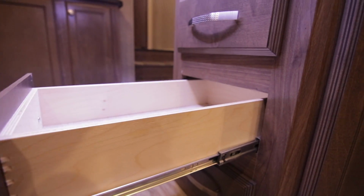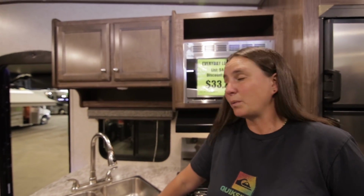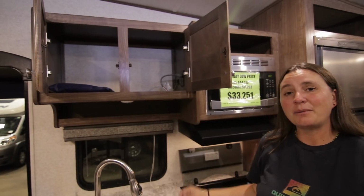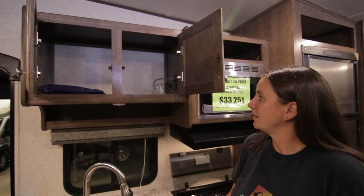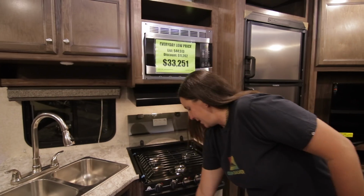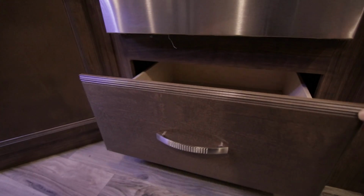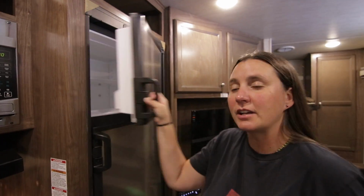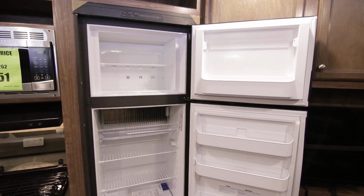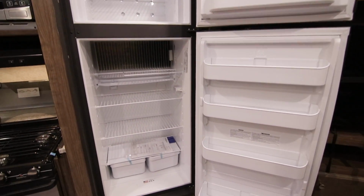You do have these 3 drawers down here, which is great for your utensils and silverware, but that would take up all of your space for your plates and everything. And you have this cord coming in. And then you could do pots and pans down in this bottom drawer. Looking at this fridge, it is definitely a decent size fridge for a family of 4. You're gonna fit a lot of stuff in there.